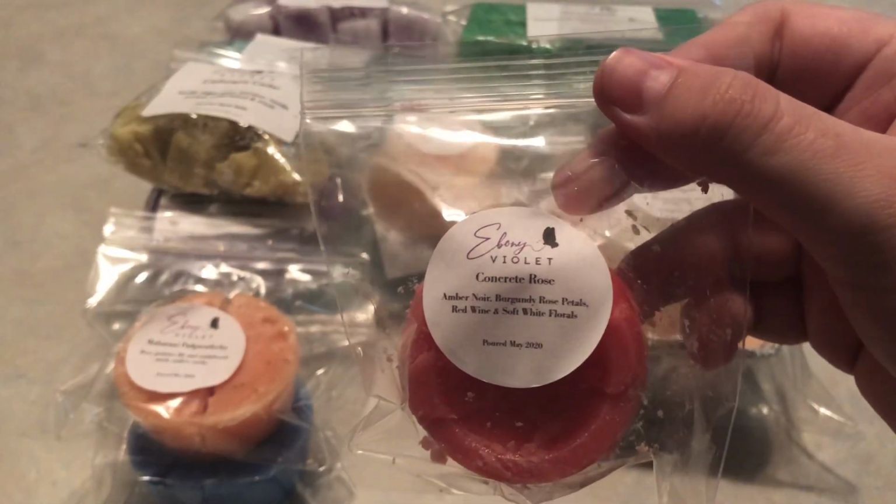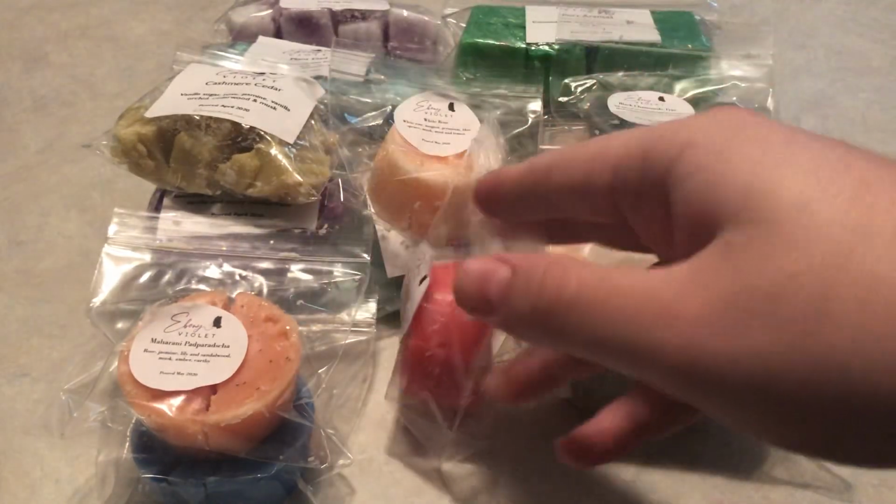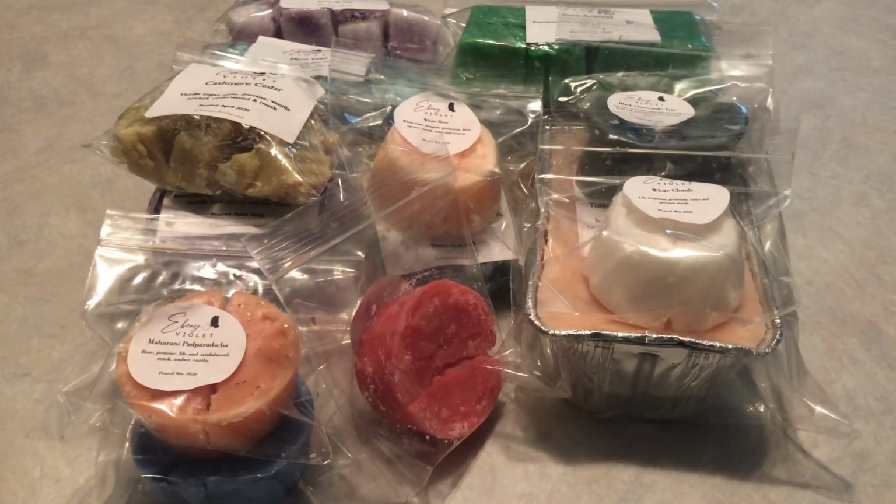Next we have Concrete Rose. Throw the notes away. Let me tell you, this smells like apple and rose. I don't know why it smells like apple and rose to me, because it doesn't mention apple whatsoever, but it definitely does smell like a gala apple mixed with a red rose. I don't know why, but it just does.